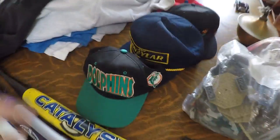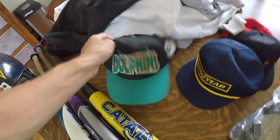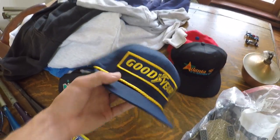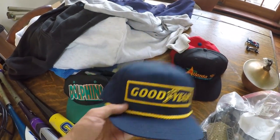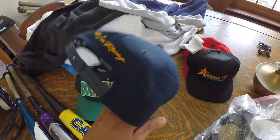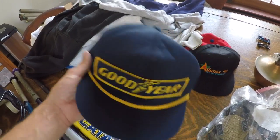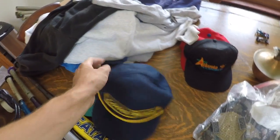Moving on to the hats. Dolphin snapback hat. Goodyear Racing snapback hat with the string on it. The cord, I think it's called a cord. And I've actually had probably 4 or 5 of these exact same hat, and I sell them all the time for $10. So nice to replenish inventory.